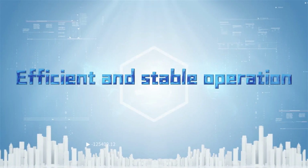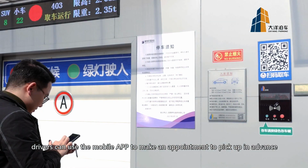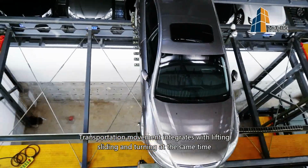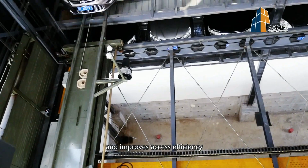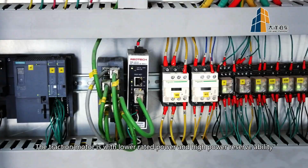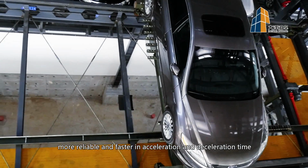Efficient and stable operation. Each entrance and exit supports the sequential reservation access of 10 cars. During peak hours, drivers can use the mobile app to make an appointment to pick up in advance and reduce waiting time. Transportation movement integrates lifting, sliding, and turning at the same time, which greatly saves mechanical running time and improves access efficiency. The system adopts variable frequency speed control. The traction motor has lower rated power and high power reserve ability. So, variable frequency speed control makes the system more stable, more reliable, and faster in acceleration and deceleration time.